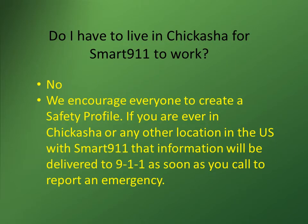Do I have to live in Chickasha for Smart 911 to work? No. We encourage everyone to create a safety profile, though. If you are ever in Chickasha or any other location in the United States with Smart 911, that information will be delivered to 911 as soon as you call to report an emergency.